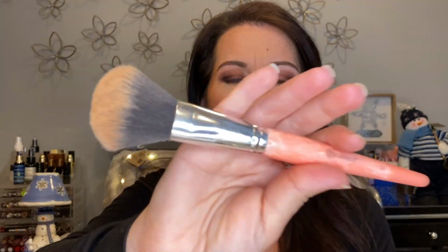Not as big as the typical powder brushes that I use, but I still liked it. And then for bronzer, I used this BH Cosmetics. It's number 2, but it was whatever from this collection that it was. But this is the shape of it. And I really like that for my bronzer.